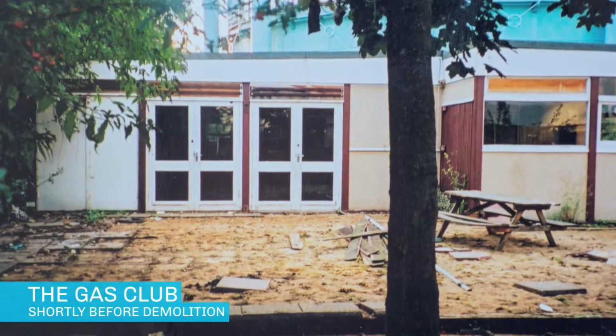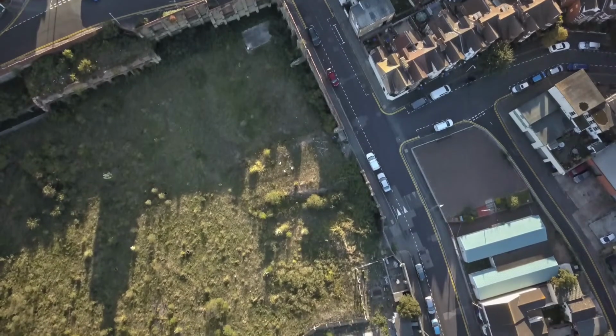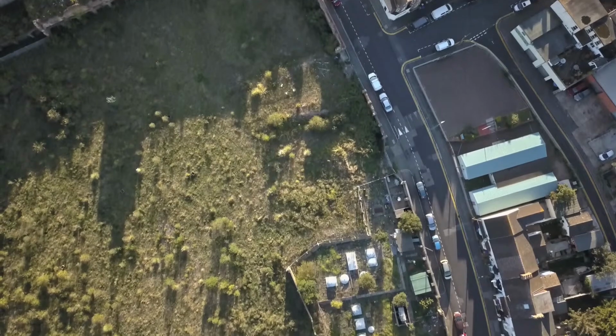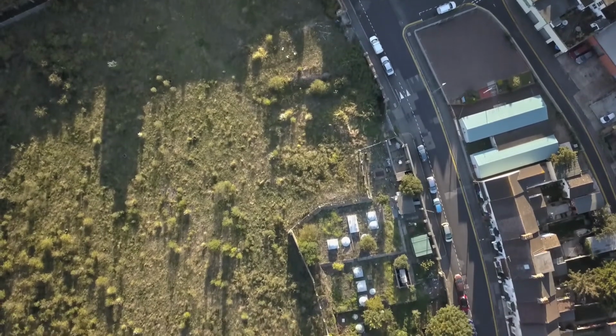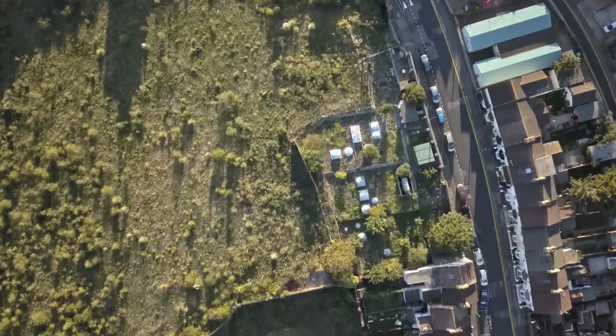I think the Gasworks was not just a place to work, it was about a social network. And the hub was the Gasworks, and there's something about that network that's kind of been broken. And I'm hoping that whatever happens in the future will create a new network. Why not something here for the people? Why not change this to something that people can use?